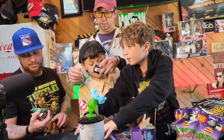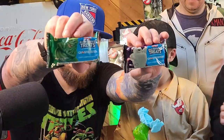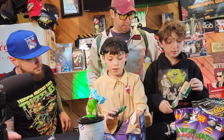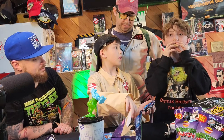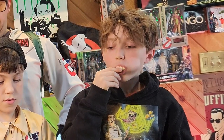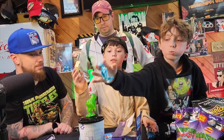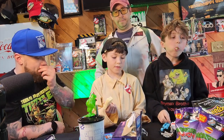Yeah, there's a Stay Puft and a Slimer. You can have any. You want to open one up and show them what it looks like on camera? Or are you just going to eat it? Green sprinkles on top. I imagine it just tastes like a regular Rice Krispie Treat. Yes, the only special addition is the green sprinkles on it. It's basically the same.